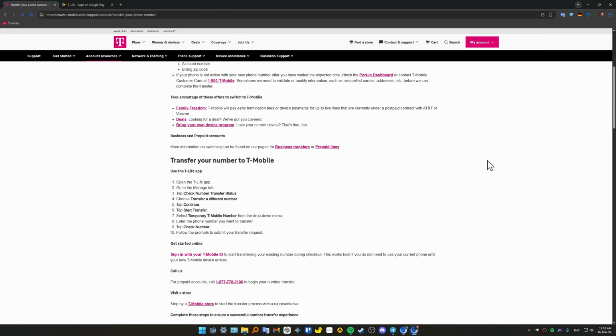And also a pro tip: only the primary account holder can generate this PIN. If you're on a family plan and aren't the owner, you'll need them to do this for you.